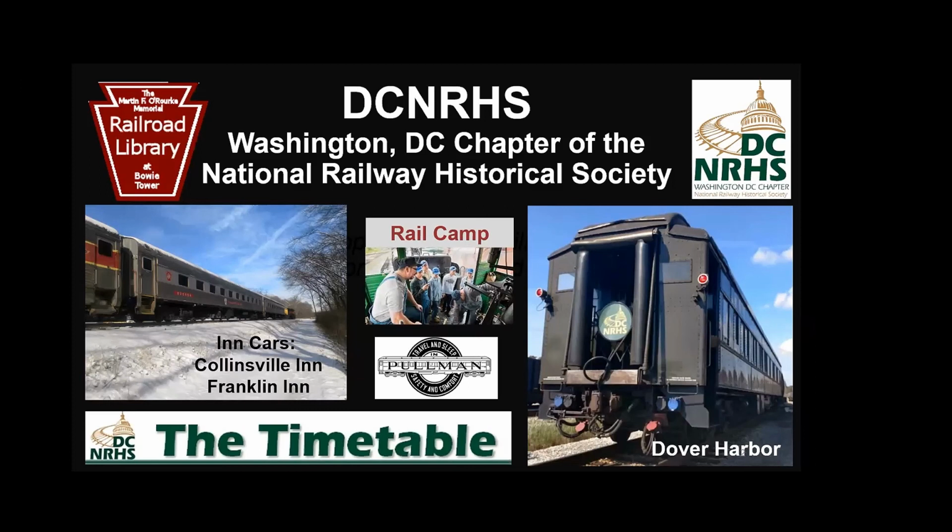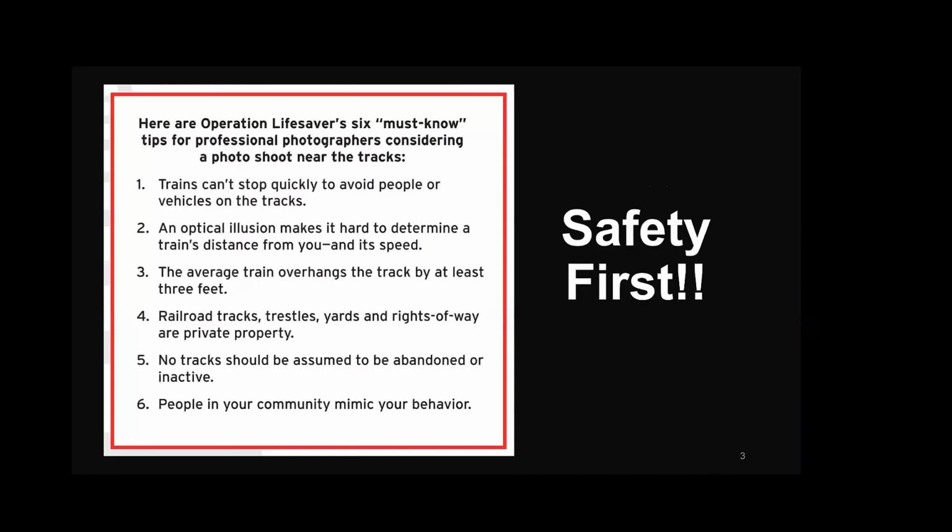Because tonight's program is about rail photography, I'd be remiss if I didn't begin with a few words on safety. These rules are from Operation Lifesaver, and you may have seen them recently in The Timetable. I think almost all railroad photographers are aware of these safety rules, but it can sneak up on you. Just to share a personal experience, because I'm not afraid to share my learning experiences in public.